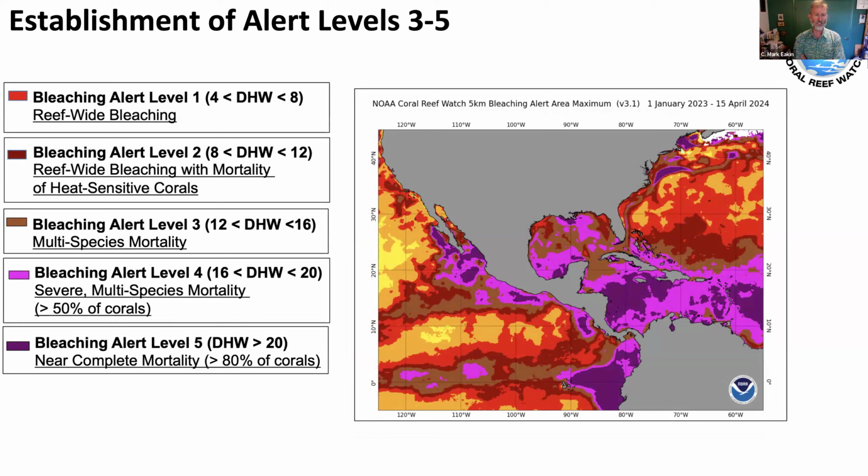Bleaching alert level 1 again is anything above 4 degree heating weeks, or degree C weeks of stress. Alert level 2 again is still from above 8, but this time it's 8 to 12. And we see an increase for every 4 degree heating weeks, or degree C weeks, of heat stress. There's an increase in the likelihood of impact on corals and coral reefs.